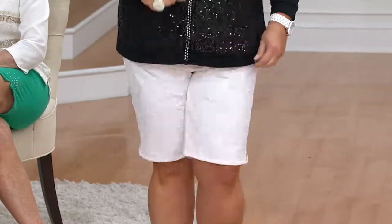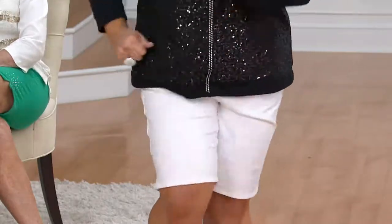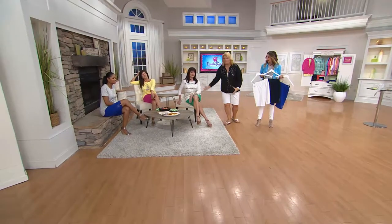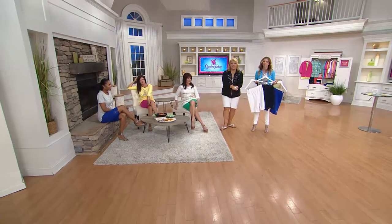But the thing is, with this short, look, it's not doing that. Like, it's not going to do that. So you don't have to worry about that because of the length. And they're comfortable and they're soft. And the girls are sitting down. And you can get on the floor. You can sit on the ground on a blanket for the fireworks coming up.